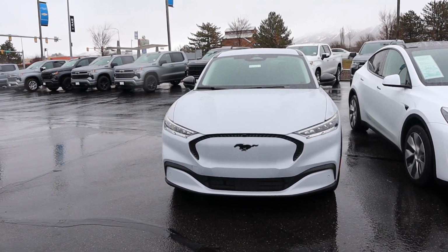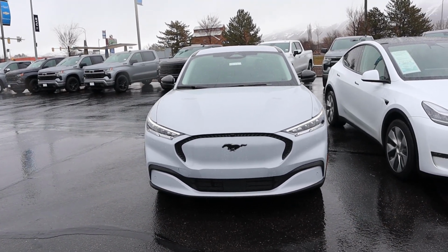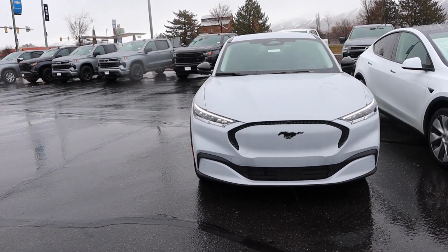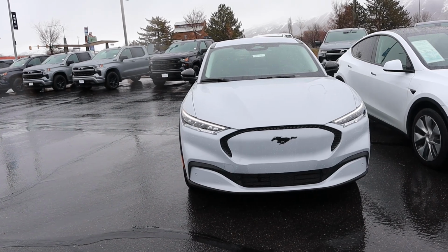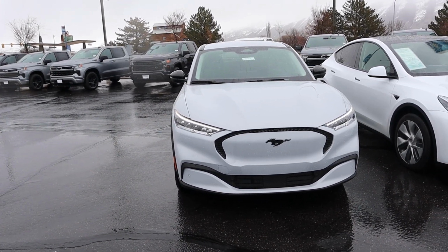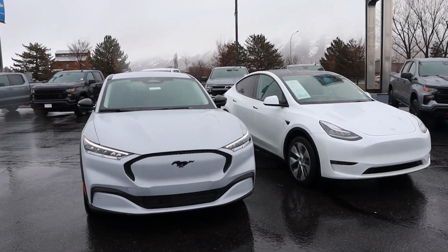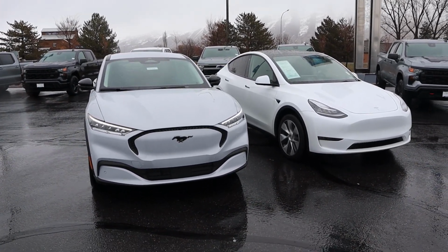Now it does need to be stated you can get a California Route 1 edition with the Mach-E, which would jump it up to a 91 kilowatt hour battery pack, and that would give it over 300 miles of range. So that would be more similar to this Model Y long range. I understand it's not a perfect comparison, but let's move along.